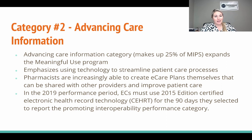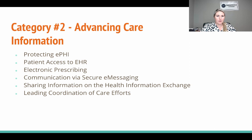This is the reason that every time you go to the hospital or the doctor's office, they ask you for your email address. Because with the certified EHR technology, they are receiving performance incentives for using electronic prescribing and electronic access to patient medical records. Pharmacists are increasingly able to create e-care plans, depending on your pharmacy's dispensing system, that can be shared with other providers to improve patient care. And so it's definitely something that we should be leveraging as much as we can.